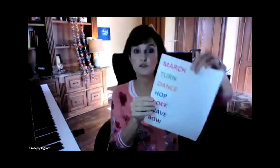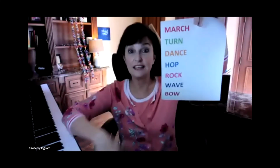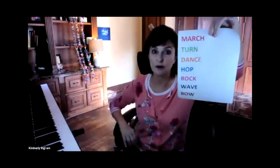Then what you can do to keep this going is you can let the children suggest, of course, the next action. And if they're having trouble with that, you can have a little handout that's ready to go and give them a number of choices. Which one would they like to do? Because all of these easily fit into the theme of our song.